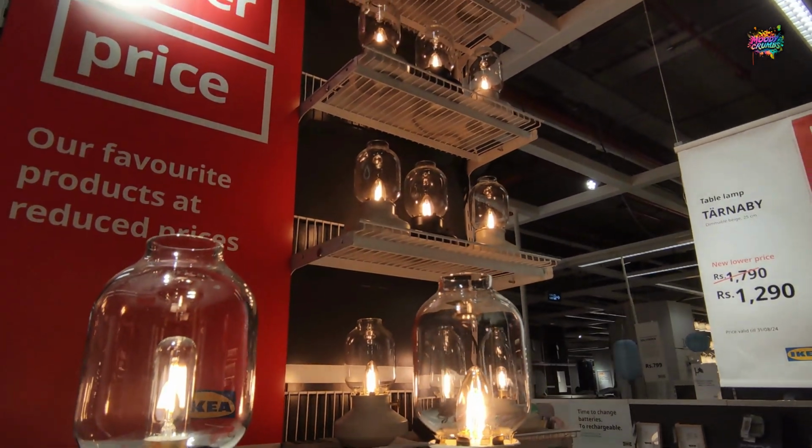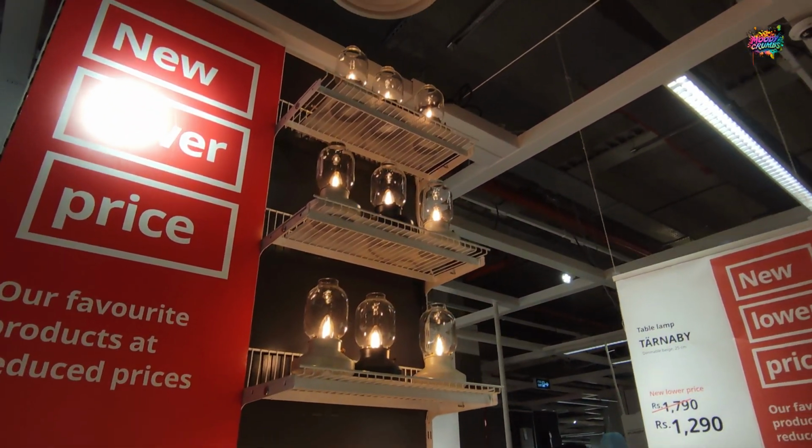Light up every corner of your room with these perfect lighting solutions.